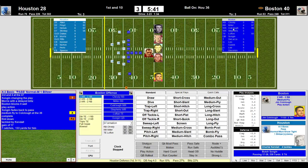We're going to take Christie out of the game. He's down to 95% stamina. Burton will come in. I formation. Miller the up back. Burton behind him. Kolkoff and Stevens, the wideouts. The tight end is Lofton.